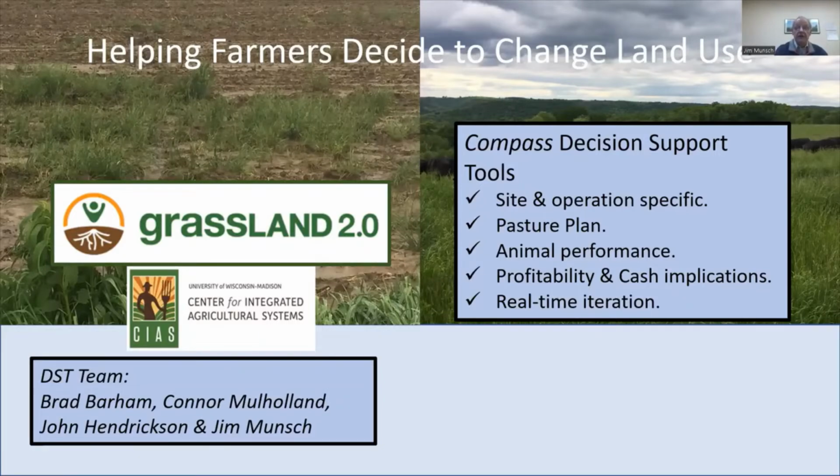Profitability is a bit of a misnomer. We're going to look at cost. What cost savings can I have if I go to a pasture-based system? And then we're going to compare those two, both in terms of cash and in terms of expense.